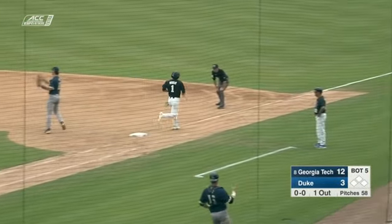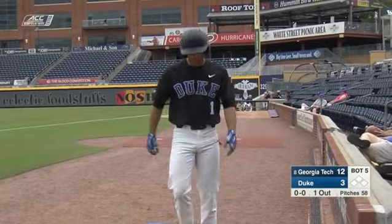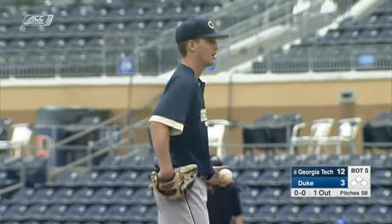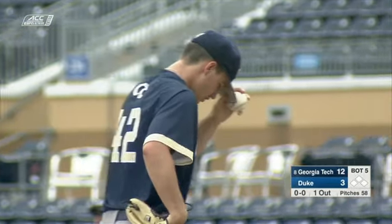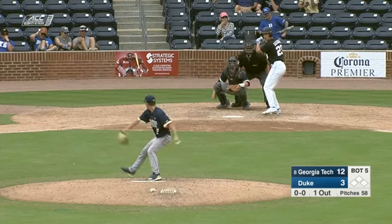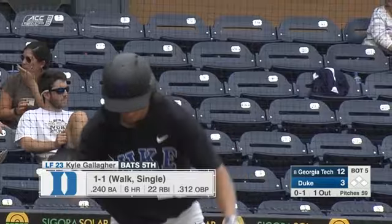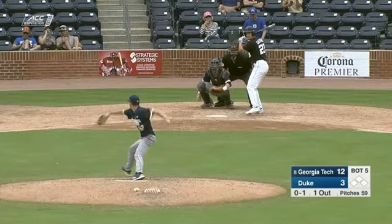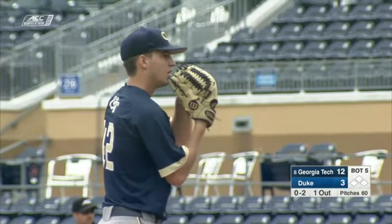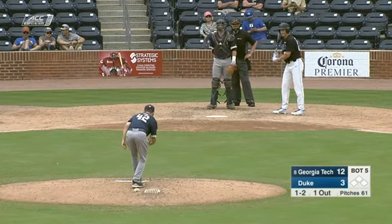First pitch swinging for Murray, and there's one away here in the bottom of the fifth. Pitches even for Connor Thomas, 4 1/3 innings pitched, 8 hits, 3 runs, a walk, and a strikeout. Deals a strike to Kyle Gallagher, who has walked and singled here this afternoon. And another strike from the left hand of Thomas. Amos Willingham threw 67 pitches yesterday, was lifted after 5 innings. Nobody warming for Georgia Tech.